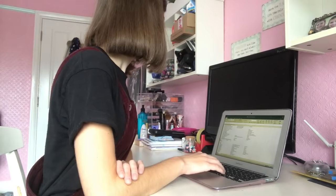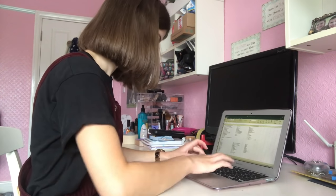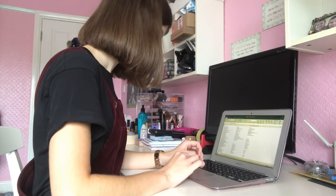Such a responsible adult. I got back to updating my packing list and then realised I was actually adding far more items than I was removing. So yeah, fun fact, I don't pack light.